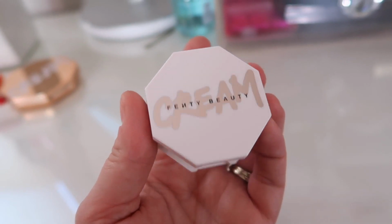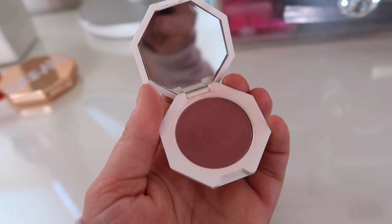This is the shade I picked out, which is Cool Berry. And I'm really glad I went with this shade. I feel like sometimes with cream blushes, you want to go a little bit darker because usually the lighter tones are very light on the skin since these are so natural. So I do have that on. Once again, I don't know. I feel like it's not super showy and I just feel like it blends away, like I said.